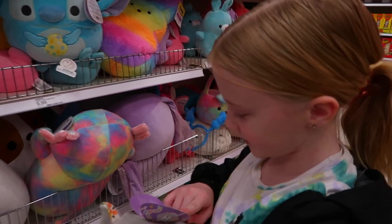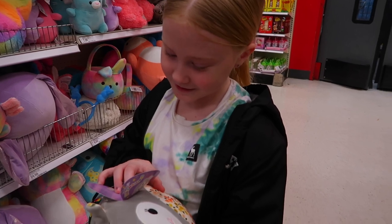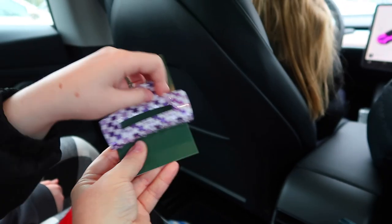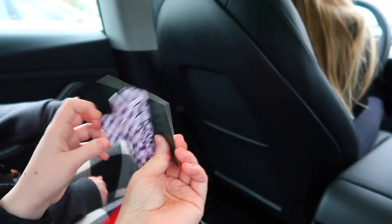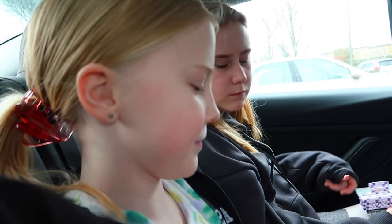Can we scan that one? Do you not want the Stitch? Yeah, not really. Not really? Oh. I like the Leo. Okay. Yeah. Okay, Chelsea got this cute claw clip. But the one thing about it is she needs bigger hair to use. No, she's got plenty of hair. Ashley got M&M's. Yeah. Paid for that herself.